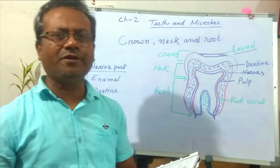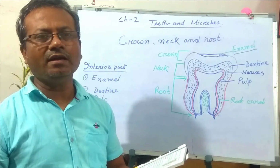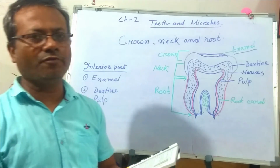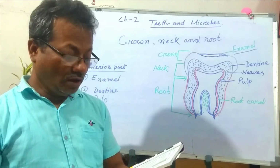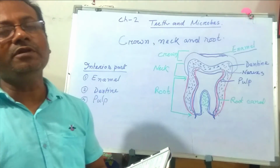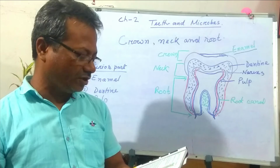So the children who frequently take chocolates and sweets, and do not clean their teeth with water and toothpaste, then germs may attack their teeth, and you may notice some of your friends may be suffering from that. So sweets should be avoided, and if sweets have been taken, then after taking the food, you should wash your mouth properly, wash your teeth properly. We should eat more fruits and vegetables. They make our teeth stronger.